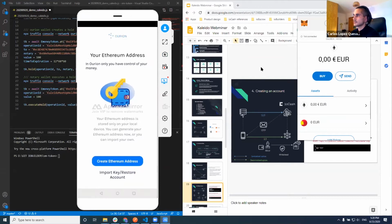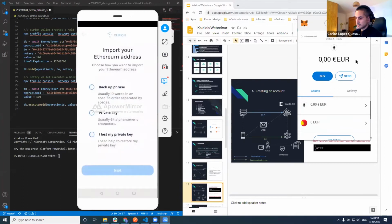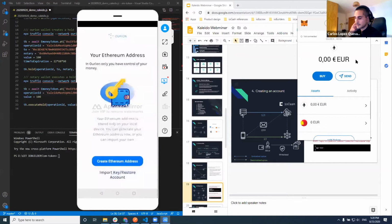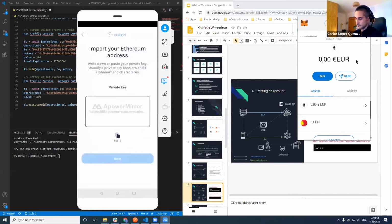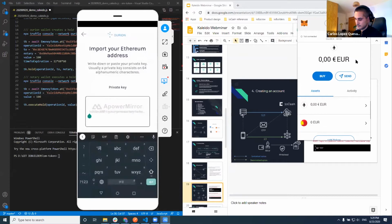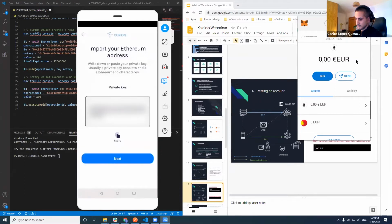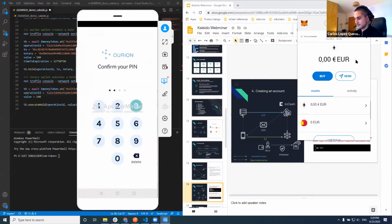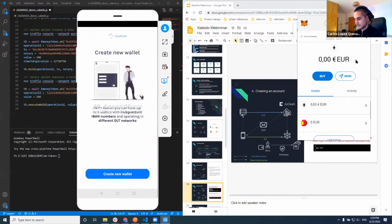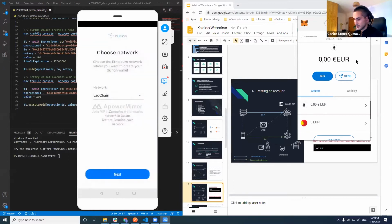We are going to do the account creation for Bob, a user who already had an existing DLT address and private key. Obviously, here in our application, if you didn't have the Ethereum address, you would be able to create it in the app directly. Otherwise, you can import it here. So you will be able to create a new wallet for the user.